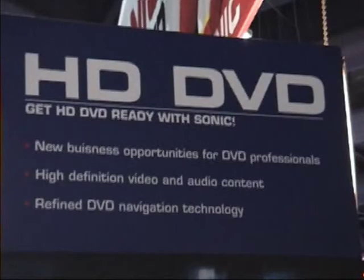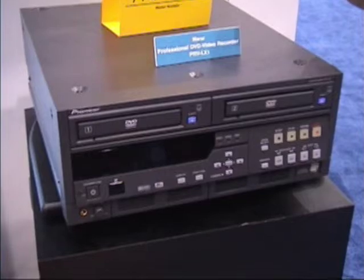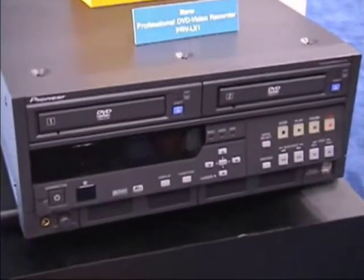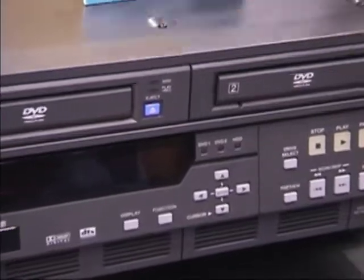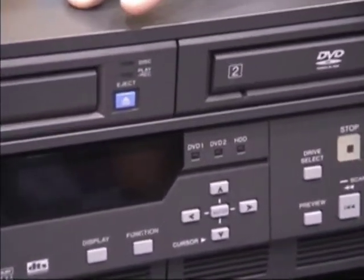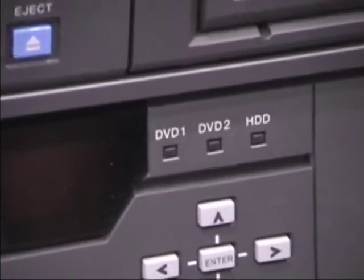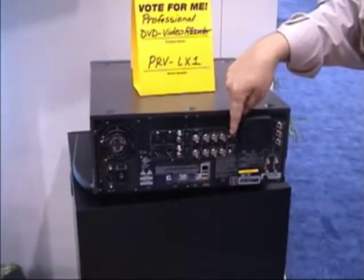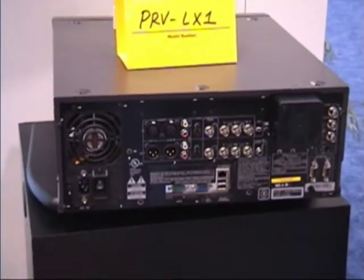While red laser DVDs are well established in the consumer mainstream, NAB managed a few surprises. Pioneer unveiled the world's first multiple drive professional DVD video recorder that looks and operates much like a professional VTR. Its PVR LX1 can be equipped with up to 2 DVD read-write trays along with a built-in hard drive. For I/O, it comes complete with XLR connectors for audio, and for video input, it includes FireWire.